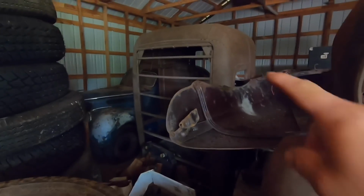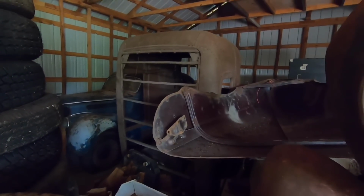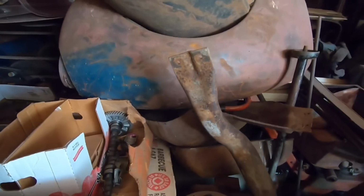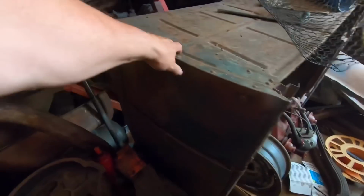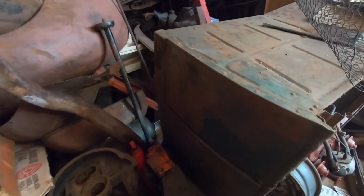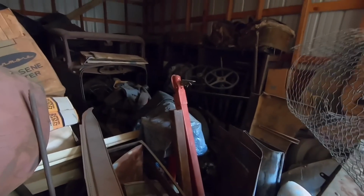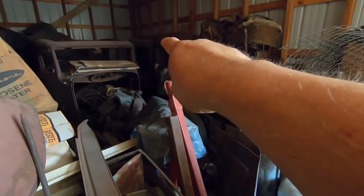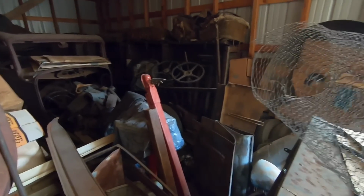Right here, standing up, is a 28 or 29 Model A two-door sedan. And here's another pile of fenders. Right here, I was walking all around it last night and didn't even see it. This is a 28, 29 Model A Roadster pickup cab. Over there, and I didn't even notice it last night, there's 1, 2, 3 Model A truck beds and a trio of Model A steering columns.